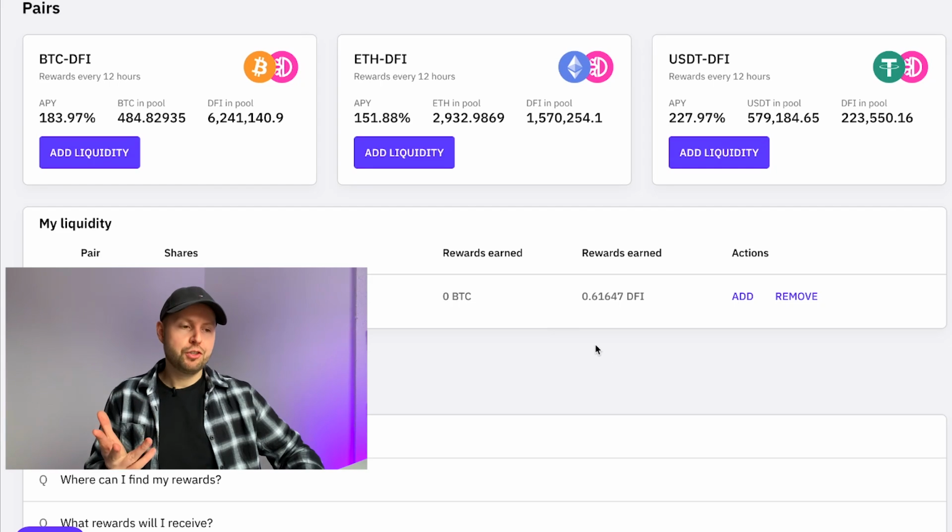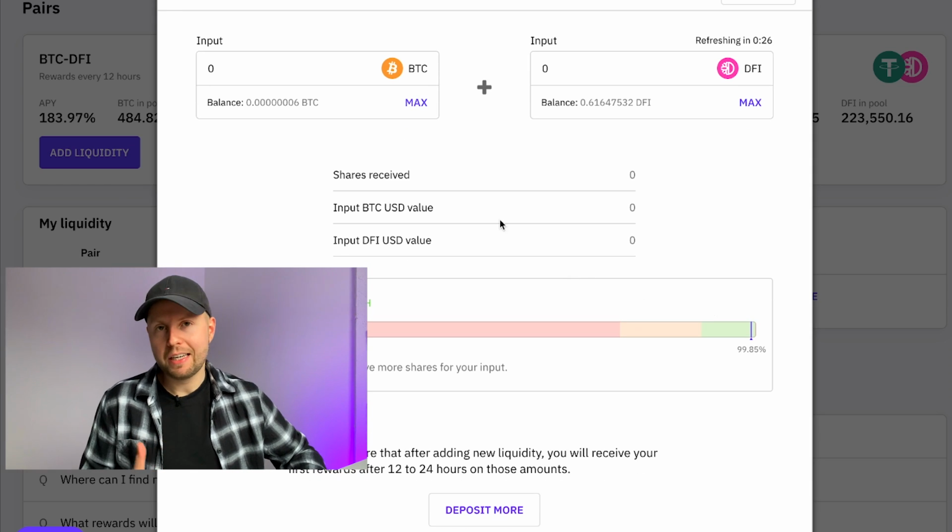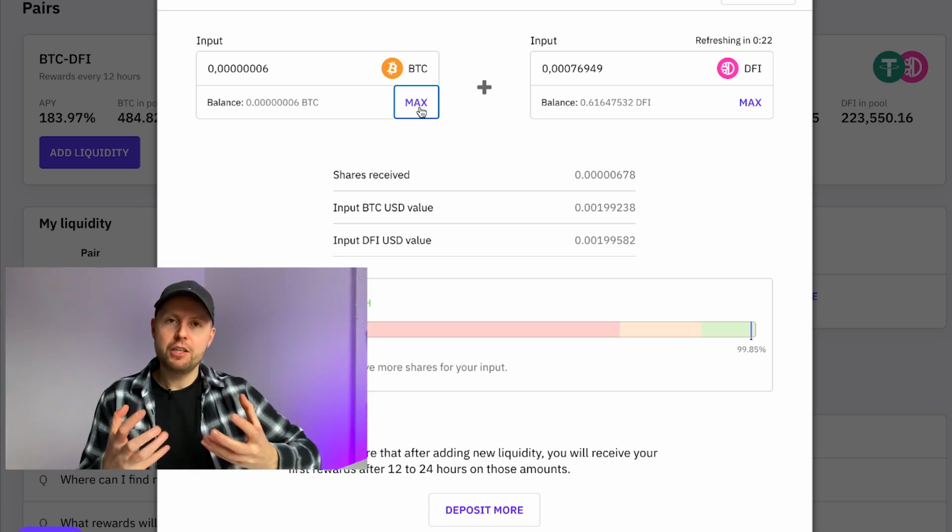Now normally what I would do is use the rewards I get here and put them right back into the liquidity mining so I get compound interest. But for the sake of this challenge, I'm just gonna let them rest here so we can count them properly in the end.